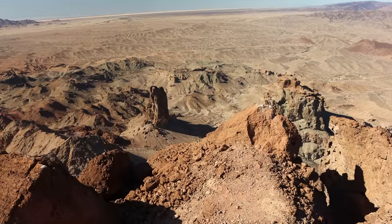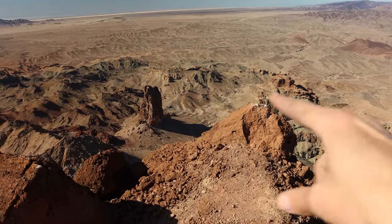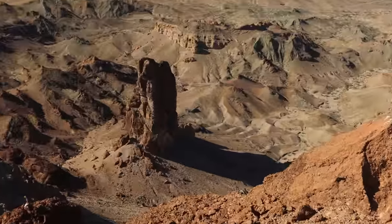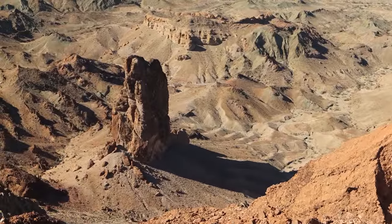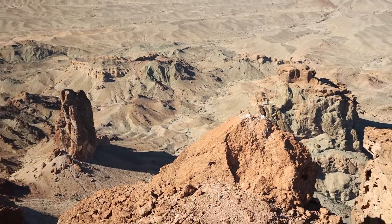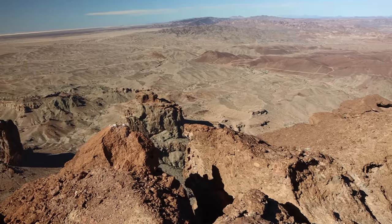And of course, as you would expect, the view up here is just unreal. So remember on the ascent, as we were climbing up, there were a couple of towers over here that looked really impressive. Look how high up above that tower we are now. I mean, the thing looks tiny. What a landscape.